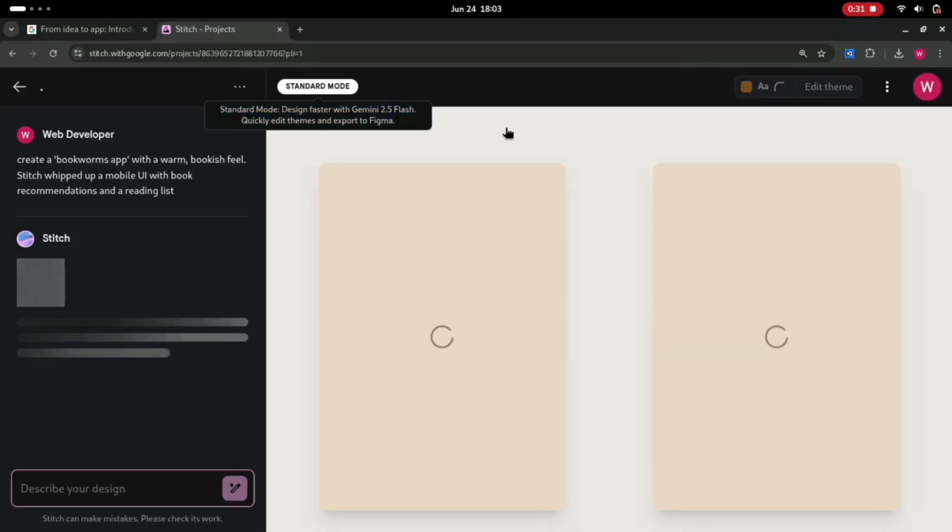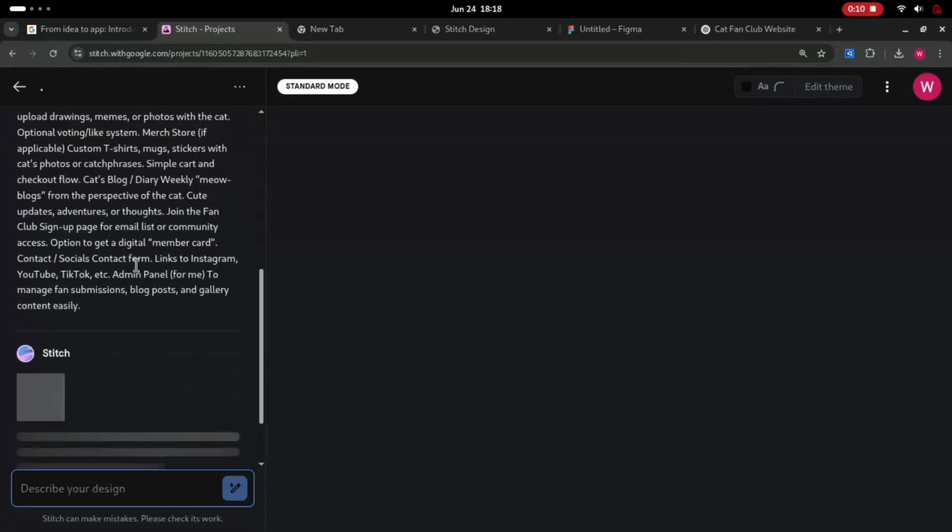So who should care about Stitch? If you're a newbie with zero design or coding skills, this is your moment. You can make app interfaces without drowning in complicated tools. And if you're a pro, Stitch saves you time. Whip up concepts fast and focus on the fun, creative stuff.